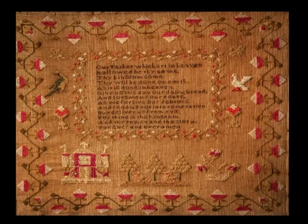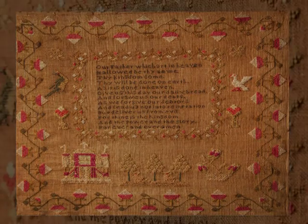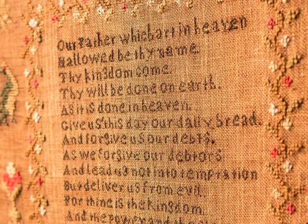I have beside me 5 samplers I want to share with you, and the first one is the Lord's Prayer sampler. The background of this sampler is an even weave linen. There are 28 threads per inch and 14 stitches per inch. The inside border surrounding the prayer is vine and flowers. Picture designs are an eagle and a dove that might represent war and peace.